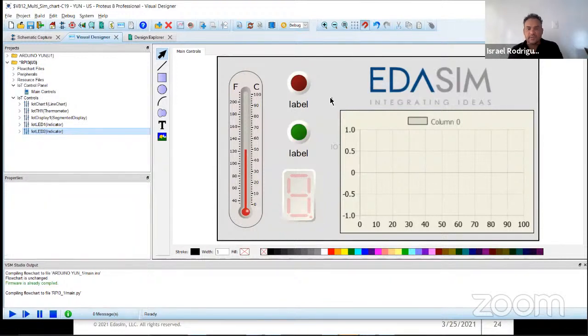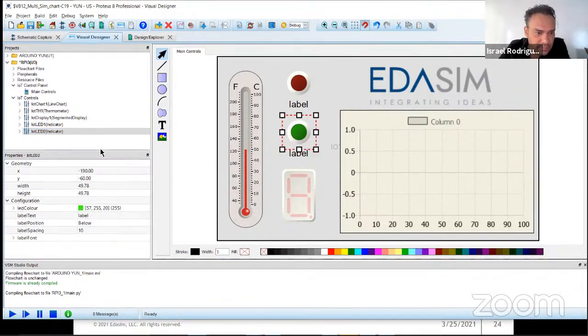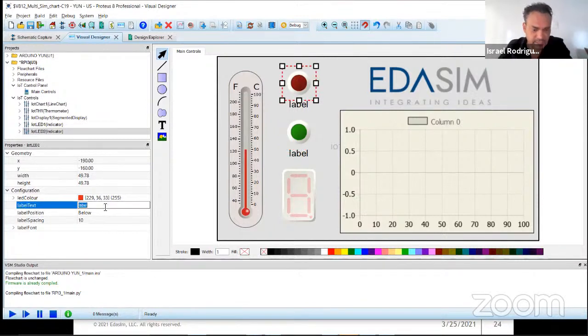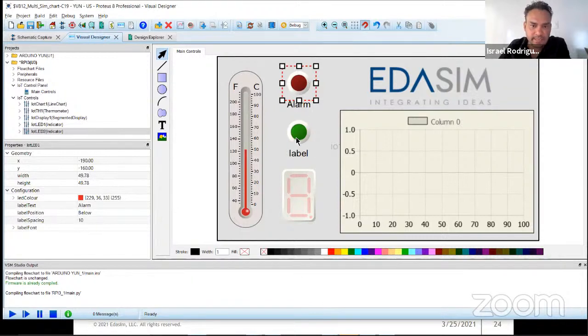Yeah, here we go. So now let's configure this environment. First, let's change the label for the ready light. Let's change the name. If you see here, I click on the label, and below I open the information: the size, the geometry information, the color. If you select the red one, I just change the label to alarm. So if we get more than this temperature, just turn on this light.